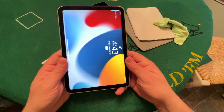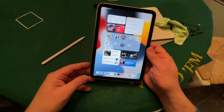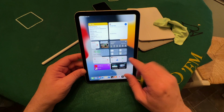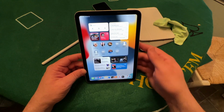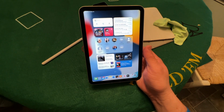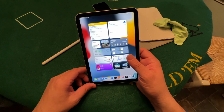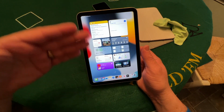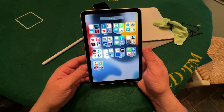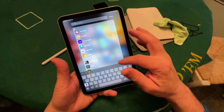But look, let's get inside this device here, and let's just take a look around. So, all right, here we are on our home screen, and basically I have the home screen set up the same way. It's kind of a dashboard that lays things out, the important items that I need, that I want to see. And then, of course, I have access to my apps.